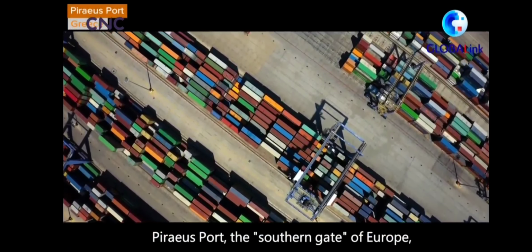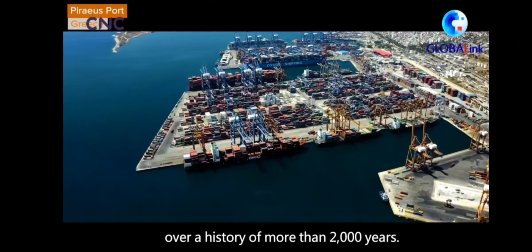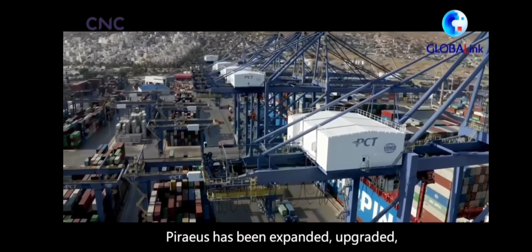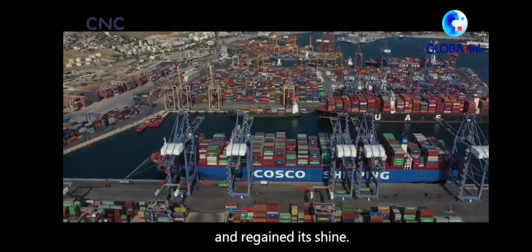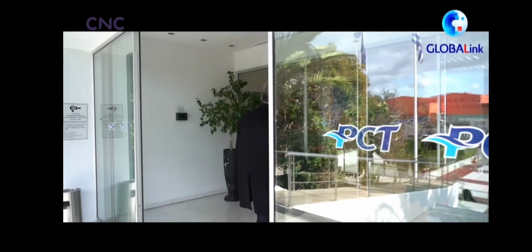Piraeus Port, the southern gate of Europe, has gone through twists and turns over a history of more than 2,000 years. After China's COSCO formally participated in operations in 2010, Piraeus has been expanded, upgraded, and regained its shine. Tassos Pamvakidis has been working at the port for nearly half a century.